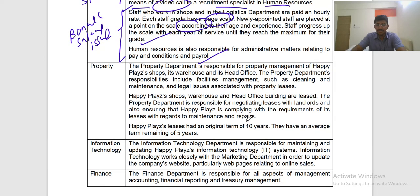Now, moving into the property. The property department is responsible for property management of Happy Place shops, its warehouse and its head office. The property department's responsibility includes facility management such as cleaning and maintaining, and the legal issues associated with the property leases. Happy Place shops, warehouse and head office building are leased. The property department is responsible for negotiating leases with the landlord.